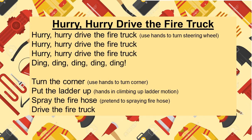Hurry, hurry, drive the fire truck. Ding, ding, ding, ding, ding. Hurry, hurry, turn the corner. Ding, ding, ding, ding, ding. Hurry, hurry, put the ladder up. Ding, ding, ding, ding, ding. Hurry, hurry, spray the fire hose. Ding, ding, ding, ding, ding. Hurry, hurry, drive the fire truck. Ding, ding, ding, ding, ding.